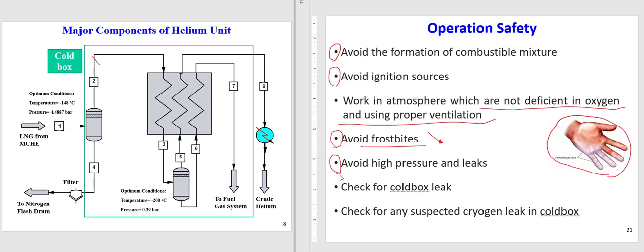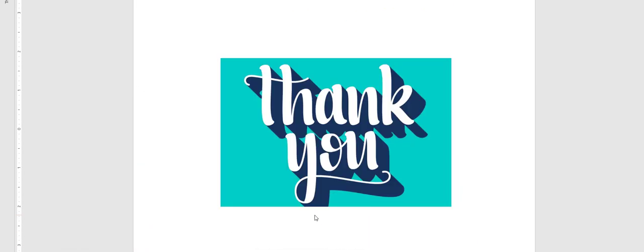We have to avoid any high pressure formation or leakage. We have to check the cold box leak. That is important for the unit, for the specification that we need. And we have to check any suspected cryogenic leak in the cold box. Any hydrocarbon, any gas at low temperature that is leaked has to be carefully managed. So that was all for this unit.